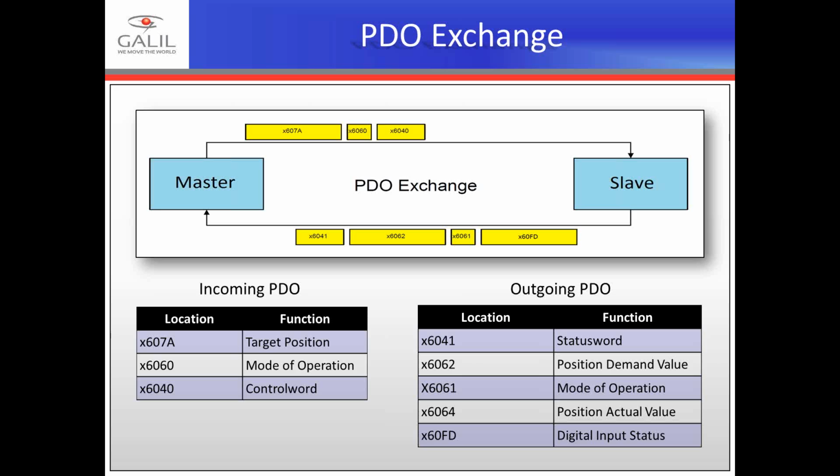6062 is the position demand value, which is when the master comes up, or when the network comes up, the master essentially tells the slave, this is what I want you to define your position as. Define it as 0, define it as 100,000 counts, anything along that order.